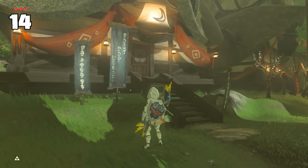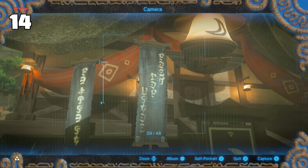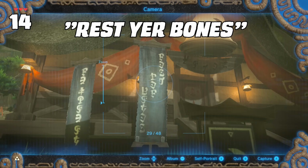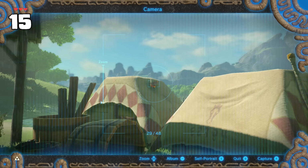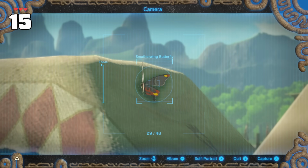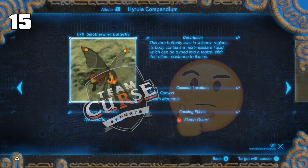A couple rest inns in Hyrule have some funny phrases on their signs, such as Kakariko Village's Shut-Eye Inn, which says rest your bones, and Goron City's Rollin' Inn, which just has snoring Z's. If you look closely, Smotherwing butterflies have large flame designs on the bottom of their wings. I swear I've seen this design somewhere before.